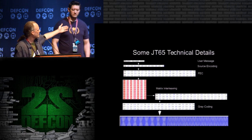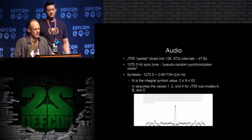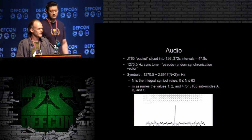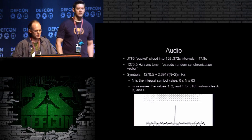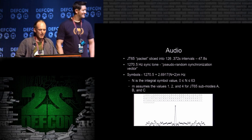So you have these symbols here, which are shown as just regular numbers. Those numbers are then put through this formula. So JT65 is an MFSK, multiple frequency shift keying, protocol. And you can see the formula there, do the math. You put in a number, you get out its own frequency. 1 second. These guys are coming up here.